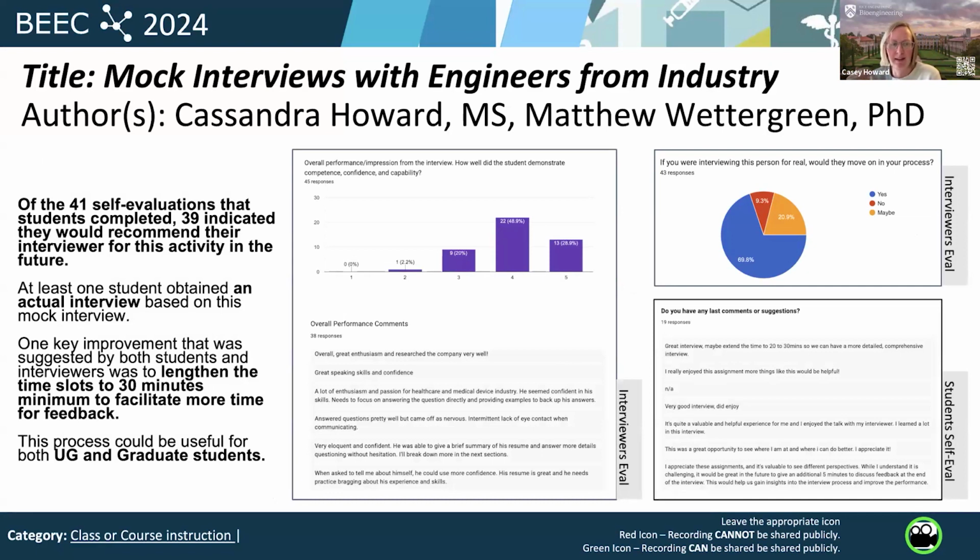The key improvement that we heard from both sides was to lengthen the time slots to 30 minutes to allow more time for feedback. This was really trying to respect the time of the interviewer, but maybe we can ask for an hour and a half and they can still interview 3 students. And I believe this could be used for undergraduate and graduate students. There wasn't any specific criteria that made this more applicable for graduate students.